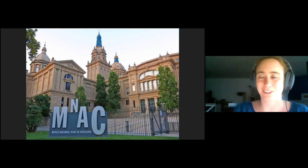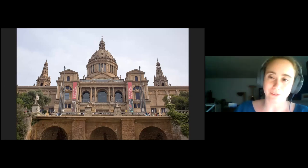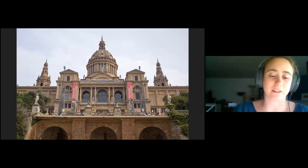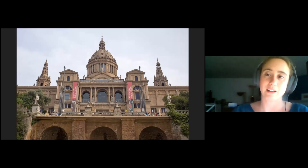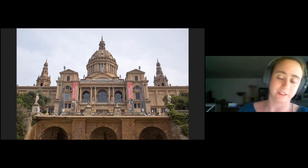So this is from the upper level, taking a look, but it is right in the heart of the city. The building was originally built for the World's Fair, or the International Exhibition, in the 1920s, and was repurposed in the 1930s to become a museum. It opened in 1934 as Museu d'Art de Catalunya, which brought together the medieval collection. They even moved all the art out for the Civil War, and then they brought it all back in, and it's expanded and glommed other collections over the years.